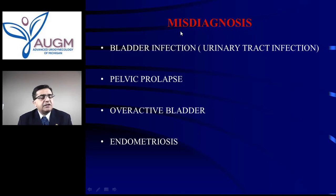The key thing is this condition has been misdiagnosed mainly as bladder infection. There are so many women I have seen coming to my practice who have been treated for years, not months, but years, with bladder infections. However, they've never had a bladder infection. They've taken antibiotics after antibiotics, and the diagnosis was bladder pain syndrome. So be careful. Whenever your doctor recommends an antibiotic, if the symptoms continue, you must make sure that the urine is sent for culture. To further review this, please review my talk on urinary tract infection on our website.